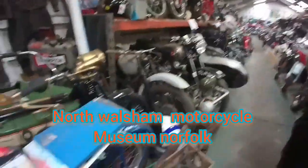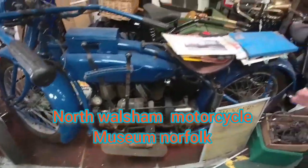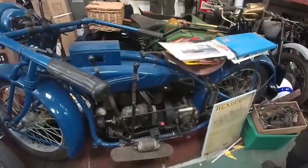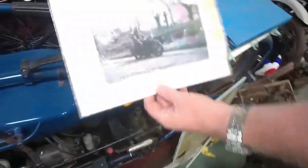Right, well, if we start off with the Blue Henderson here, it's been in Norwich all its life. It's been a workhorse. It usually has a sidecar on it. It's about 1922, and it's to deliver telegraph poles. What size engine's that one? 1000cc. Flat out at about 55 mile an hour, but that would be so low. In them days, that's quite fast, isn't it?